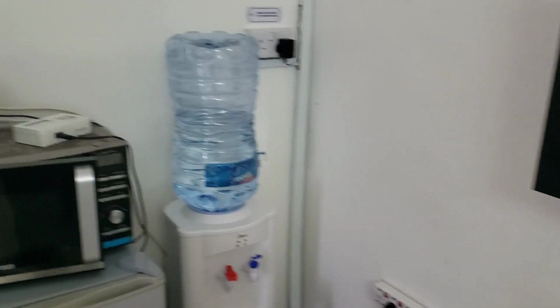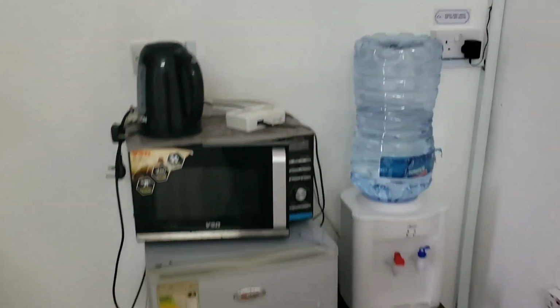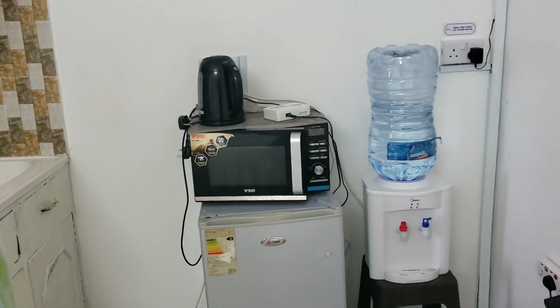Here we have a 32 inch screen television. This is a television for entertainment here. And also this house has Wi-Fi. Wi-Fi is there. You can have Wi-Fi. You are sorted here. If you want to do something on the internet, you have Wi-Fi.